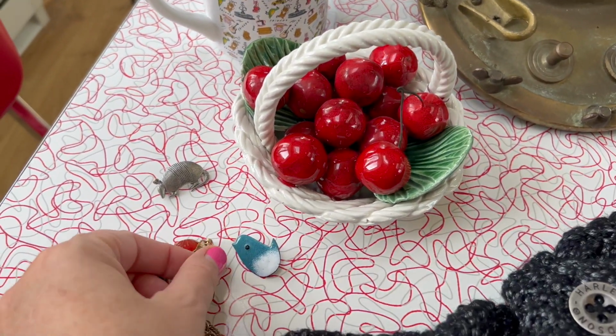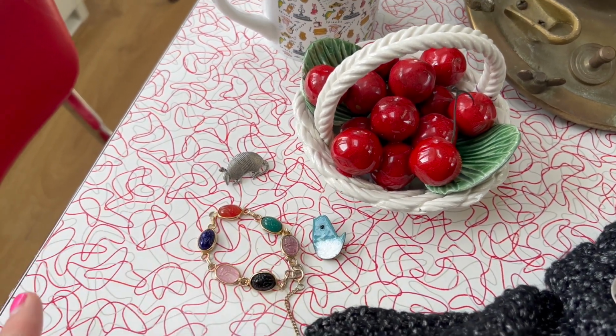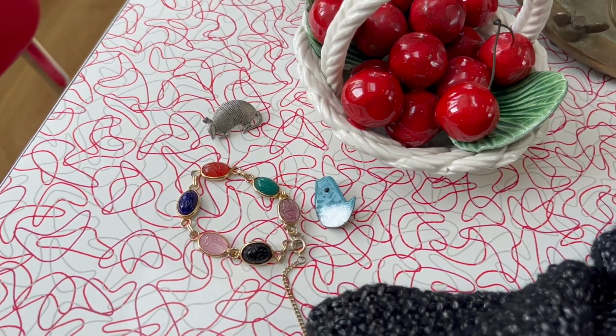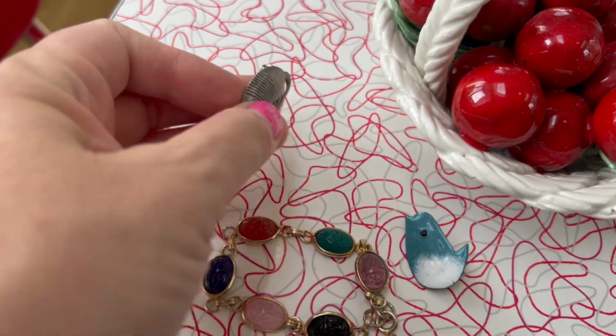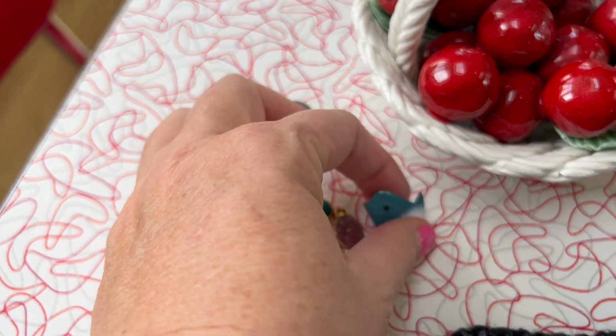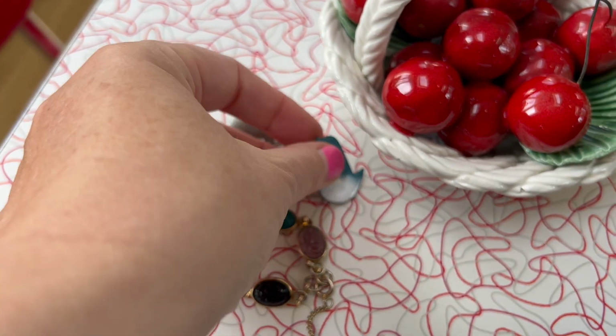So I did pick a couple of costume jewelry pieces, including a ring, which I actually loaned to a friend of mine, which I think might be sterling, but that was a $5 ring that was sterling. I got a couple of costume pieces. This is for a friend who collects armadillos, so not a big money maker. Super cute though. This is for me, because I love birds. Look at that little enamel bird.